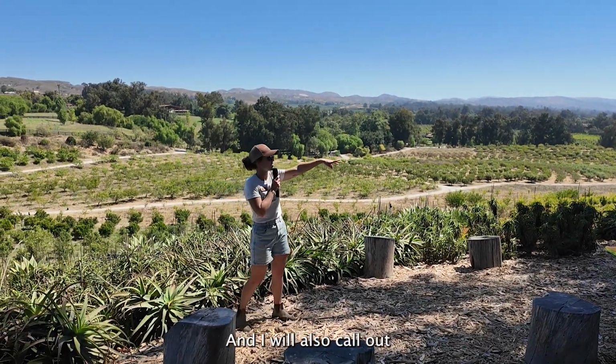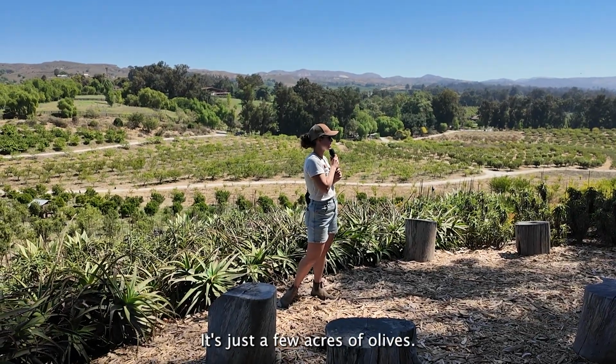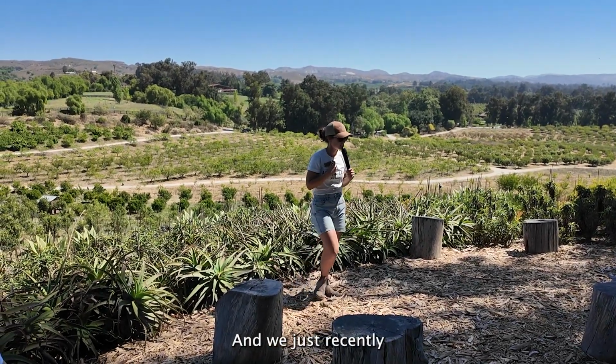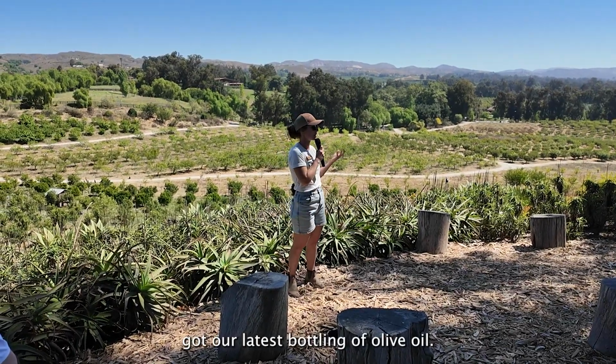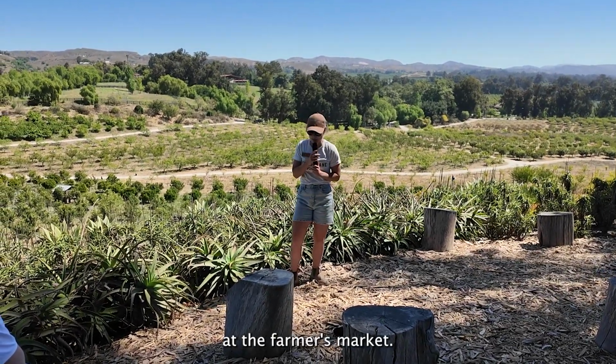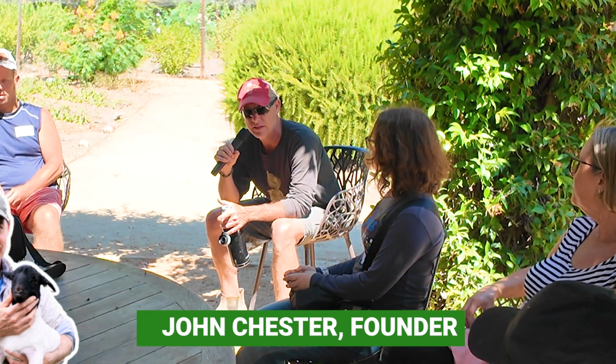And I will also call out on the other side of the eucalyptus trees here is our olive grove. It's just a few acres of olives, and we pressed it into olive oil. We just recently got our latest bottling of olive oil, so you can find that at the farmer's market. It's a delicious product. But each farm is so unique that the metrics and the data that we would gather may not translate. Like, I can tell you some data that's interesting to me. I don't know if it'll translate to you.